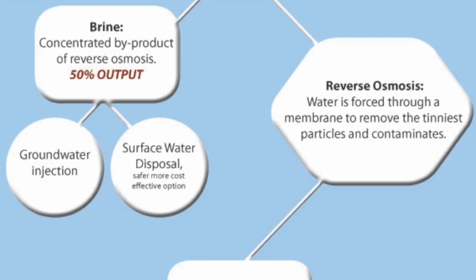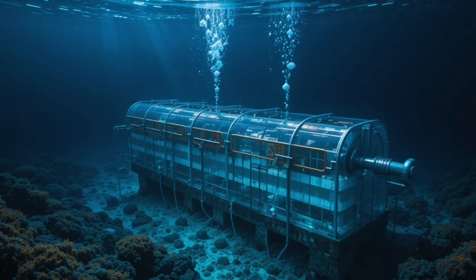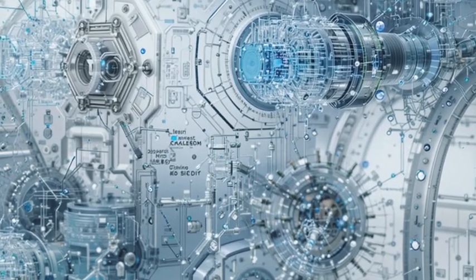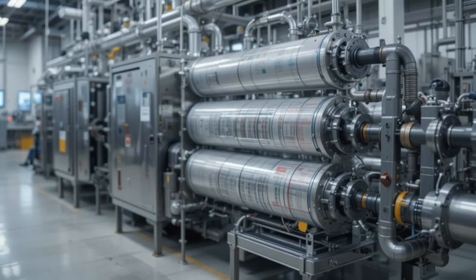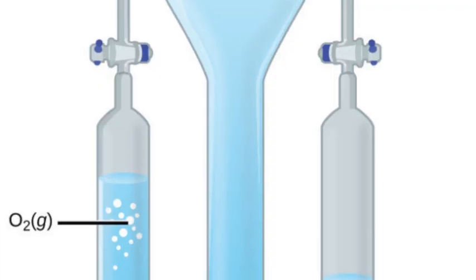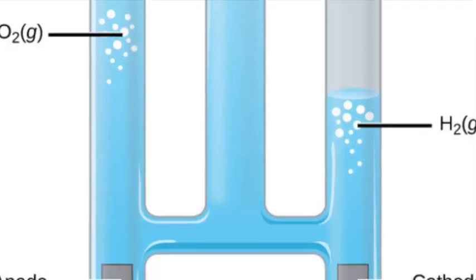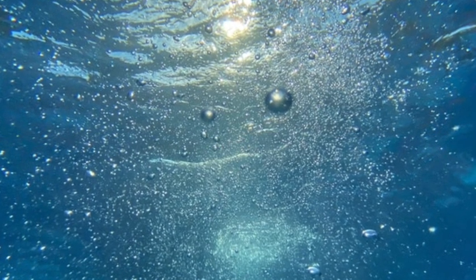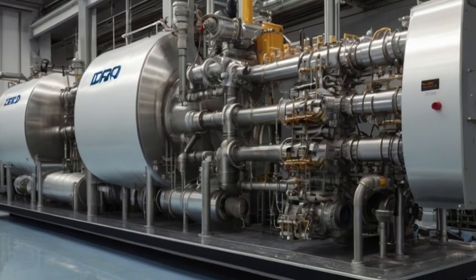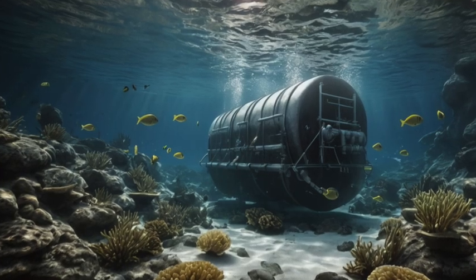Potential for modular and scalable systems. Deep-sea RO systems can be designed in modular units that are easily deployed or scaled depending on freshwater demand. Challenges and limitations. Despite its promise, deep-sea reverse osmosis desalination faces several technical and logistical challenges. Maintenance and accessibility. Equipment located hundreds of meters underwater is difficult and costly to access for routine maintenance, inspection, or repairs. Membrane cleaning or replacement, common in traditional systems, becomes a major logistical issue.